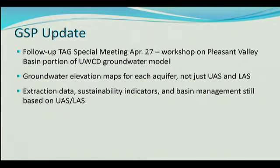And this was an opportunity for the TAG members and Dudek, our GSP consultant, and agency staff to interact on a technical basis with the United modeling team and understand and ask questions about the modeling in that particular area, the Pleasant Valley area. And again, this was a special TAG meeting, so it was open to the public, and we did have folks from the public there. United was continuing to work on their model as new data become available. It's fairly mature in the Oxnard and Pleasant Valley areas, but it continues to be a work in progress.